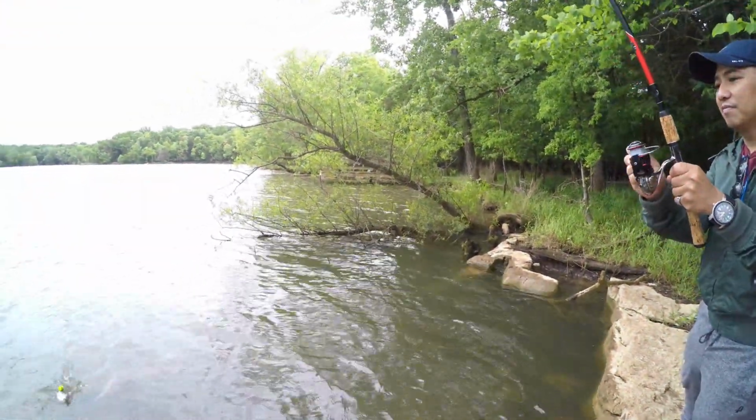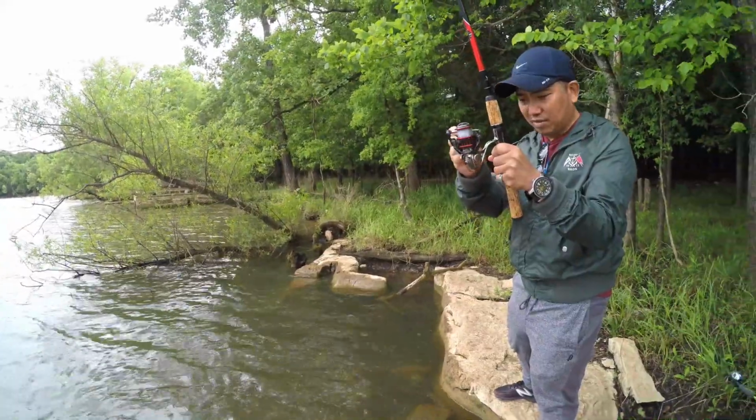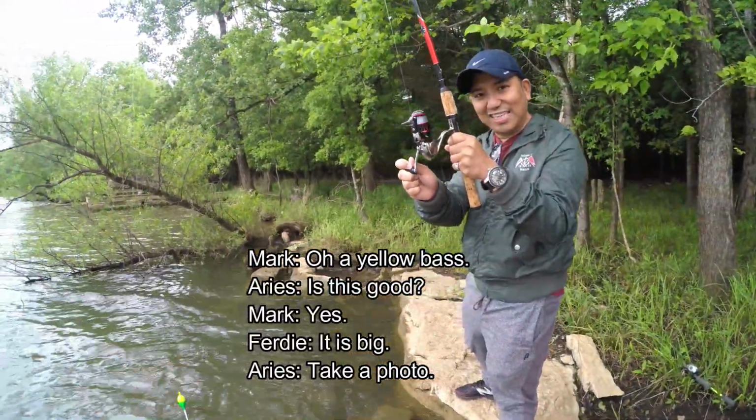Here we go. Yellow bass? So yellow bass. Can we keep it? Yes. Look at this. It's a yellow bass.